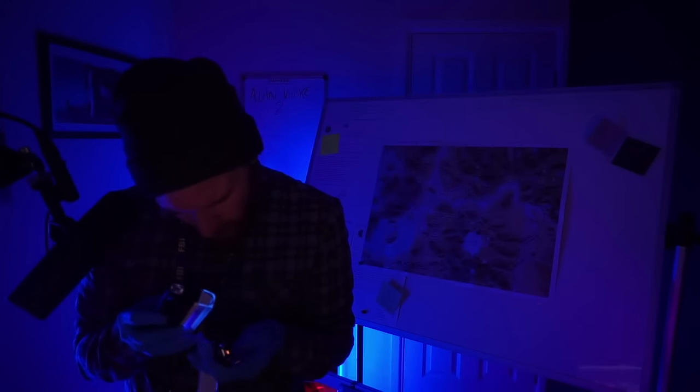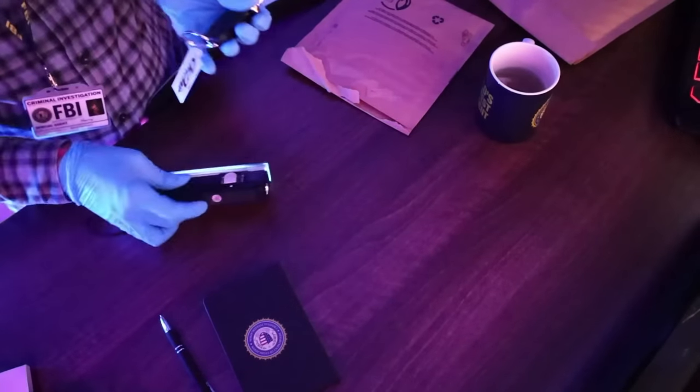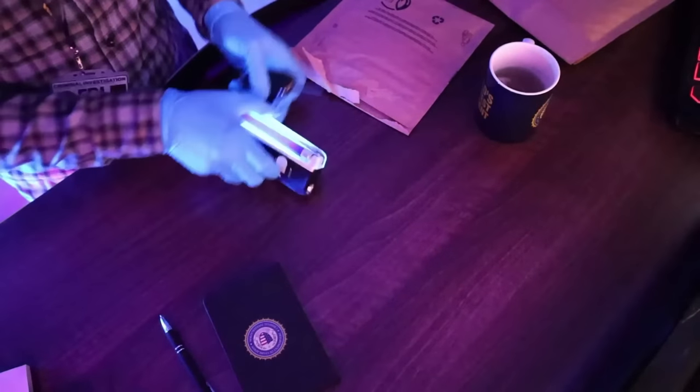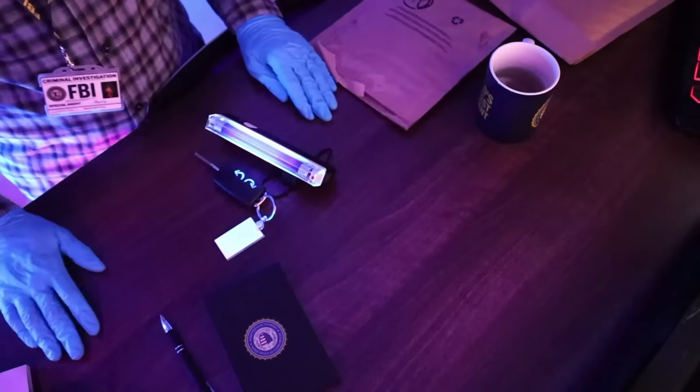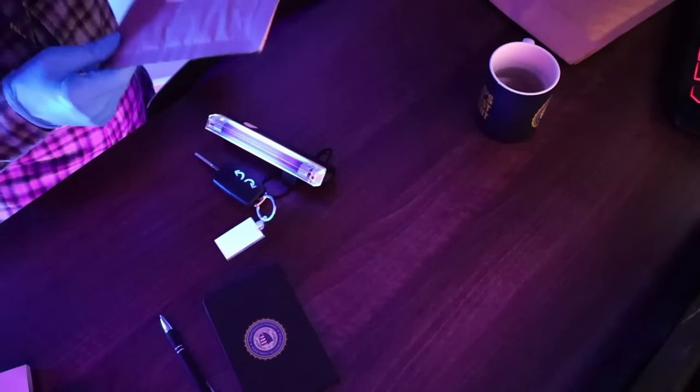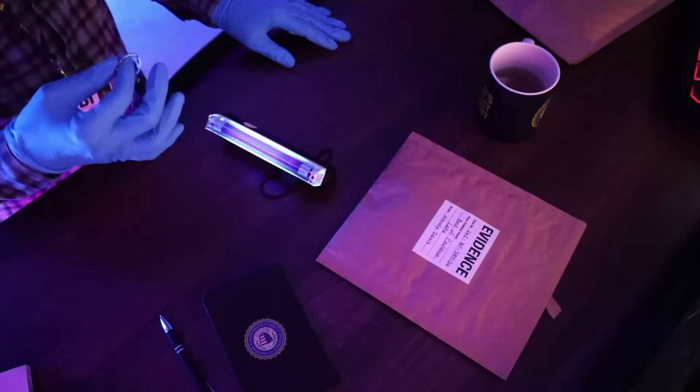Oh, have I got to... What does this mean? I like the key ring, though. Oh, that's sick. Right, hang on. What could that mean? I'm trying to surmise. All right, so this was found in the bed of Cauldron Lake.